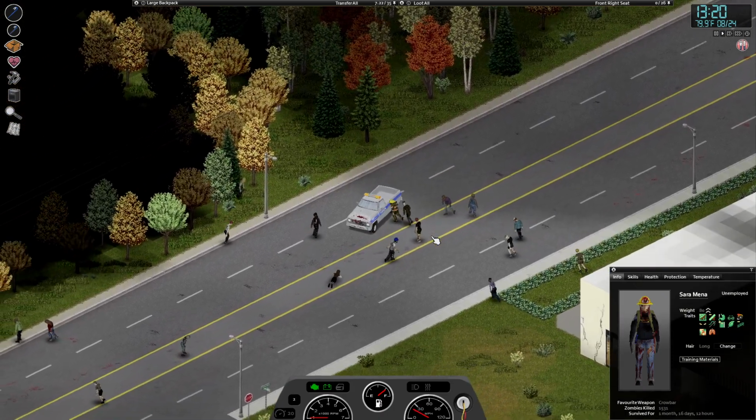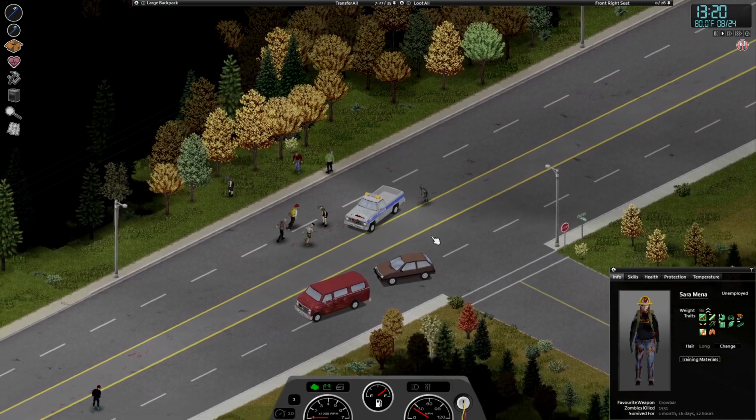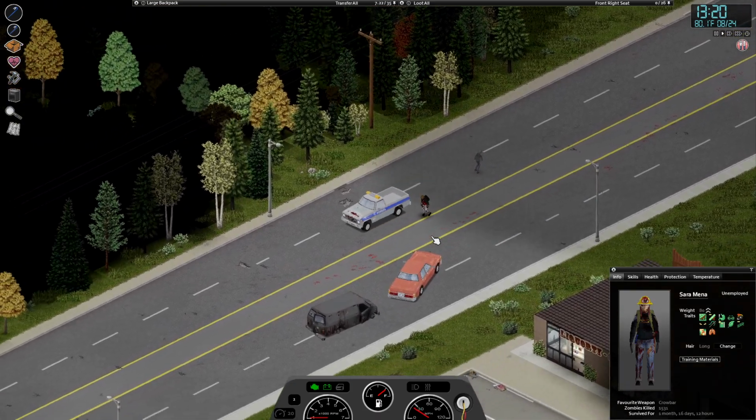There's a fireman outfit. I think we already have like three or four fireman outfits now. We might just have three of them. So the school bag.